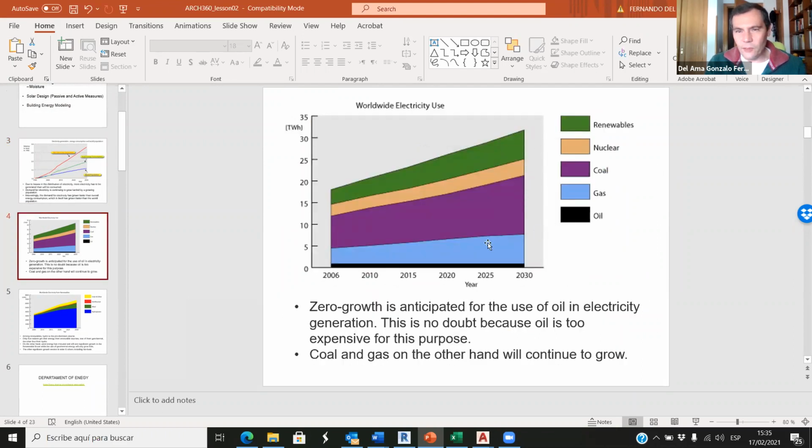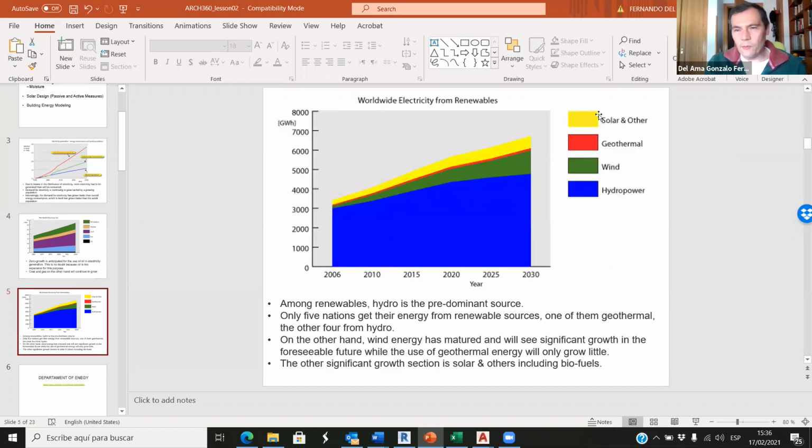When it comes to energy sources, renewables, nowadays, are around 10 to 15% of the total energy production in the world. And coal, which is the worst, the most contaminant, even the least efficient, is the biggest source of energy that we have nowadays. Then when it comes to renewables, we have hydropower, and wind and solar are growing.